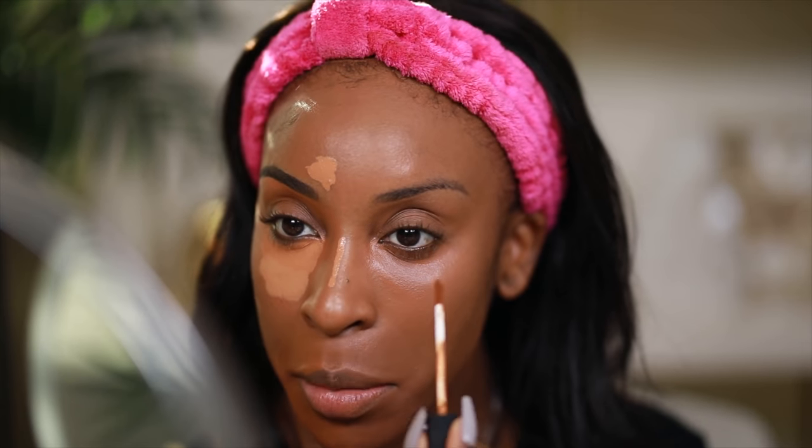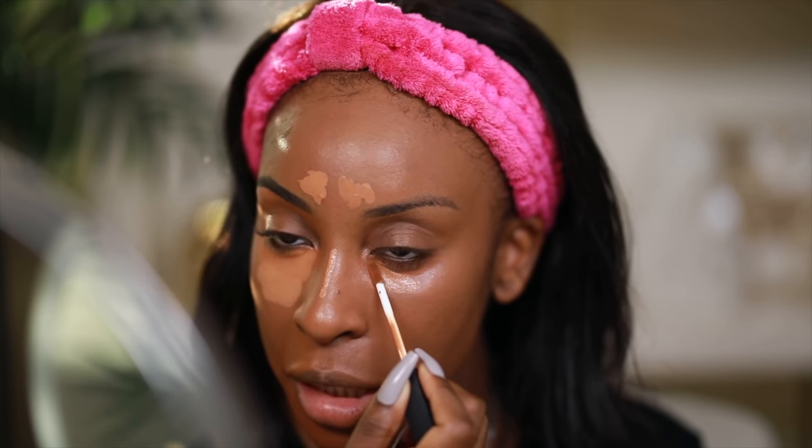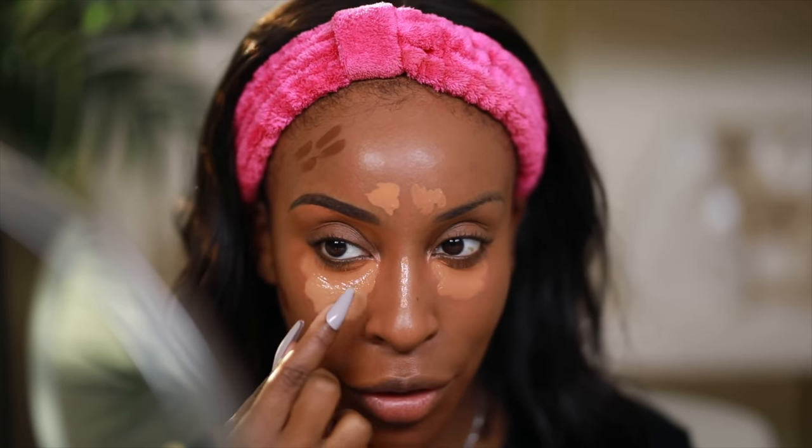So I'm not really gonna go as bright on this side. I'm gonna take Amand, which is my highlight color, but it's not as standout-ish as it is on this side. It's a little bit closer to my complexion. And I'm also gonna apply slightly less concealer. Even though it looks like I'm spreading it out in the same manner, there's more concealer piled up on this side than there will be on this side. Just trust me, guys, just trust me.